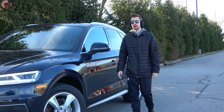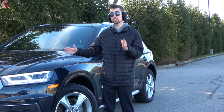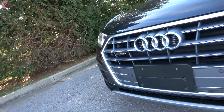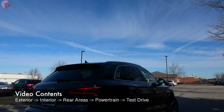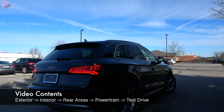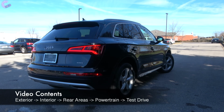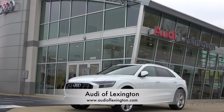So as you guys know, Audi has a very large lineup of vehicles, but none of them is as important as this Audi Q5. This continues to sell at twice the volume of the next nearest Audi, and it continues to be one of the best-selling offerings in the entire class. That's why we're out at Audi of Lexington today to check out this latest 2020 example.